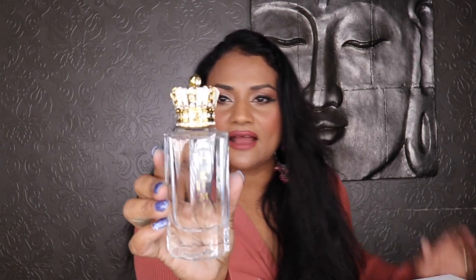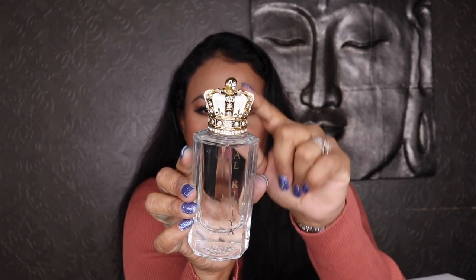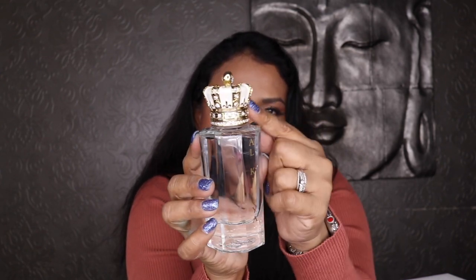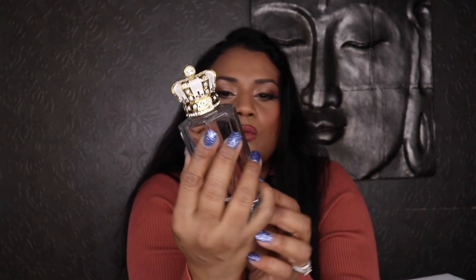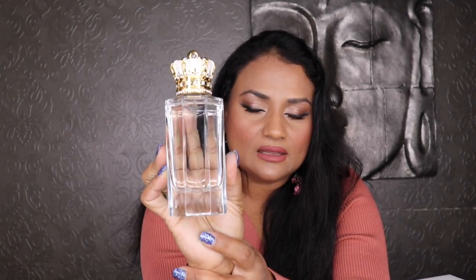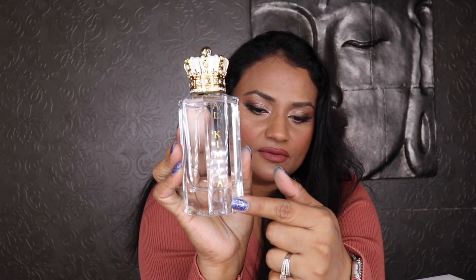This is a big bottle, you guys. Look at that. The cap is adorned with Swarovski crystals, and it has Fleur de France on the cap. Look at that jewel. Wow, it looks royal, you guys. It looks super luxe, super expensive. It says Alchemia down the front right there. Oh my gosh, you guys.